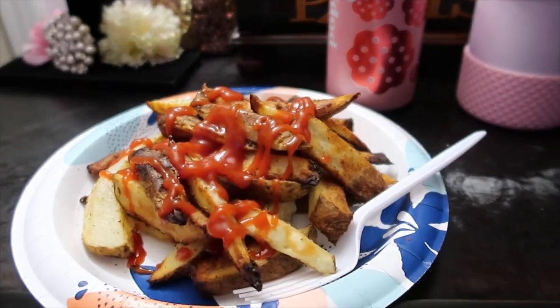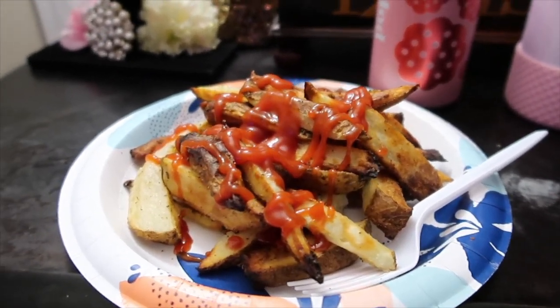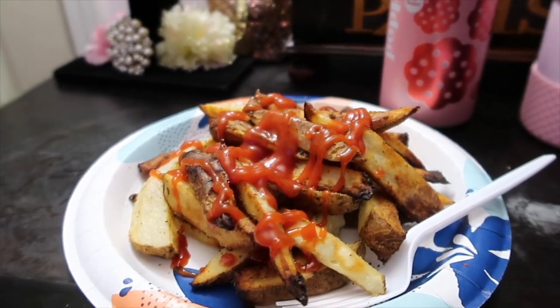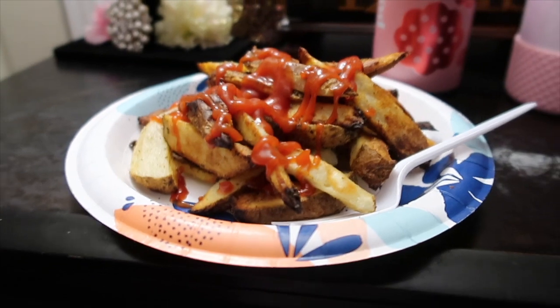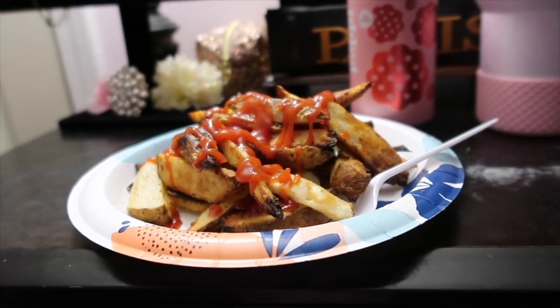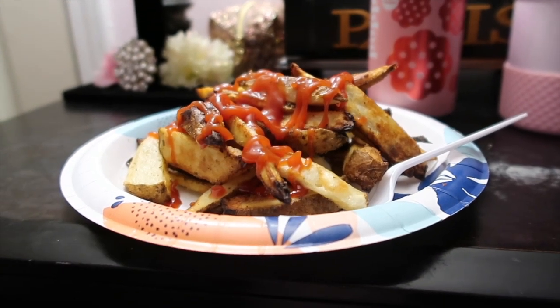It's so freaking good, it's so delicious. And yeah, so I'm going to enjoy these. And I have gotten a DM on how I made this. This is a very healthy option, especially if you don't want to buy the frozen fries from the store.